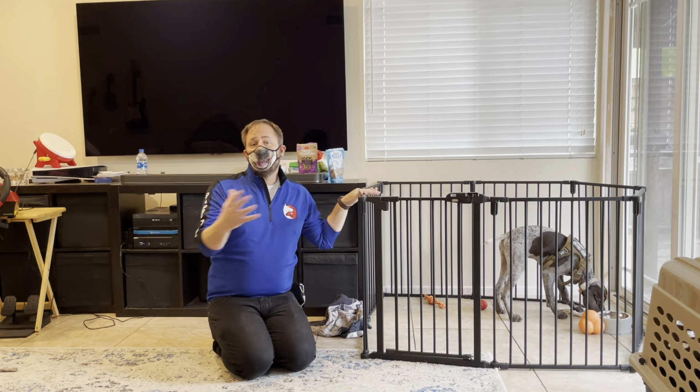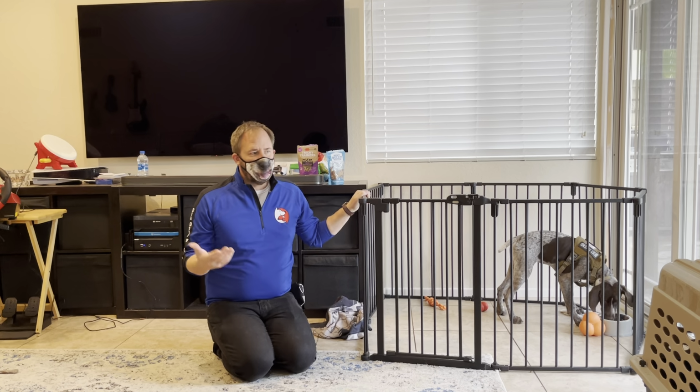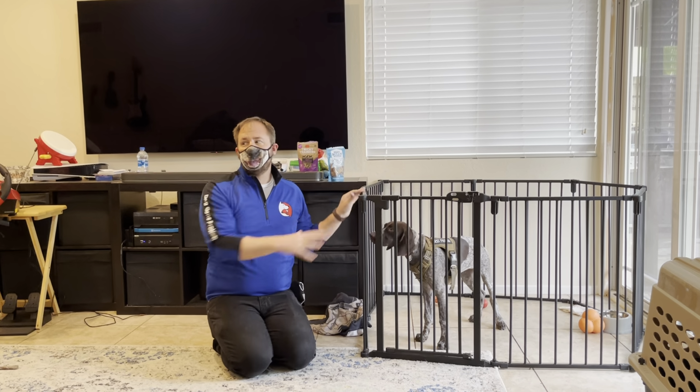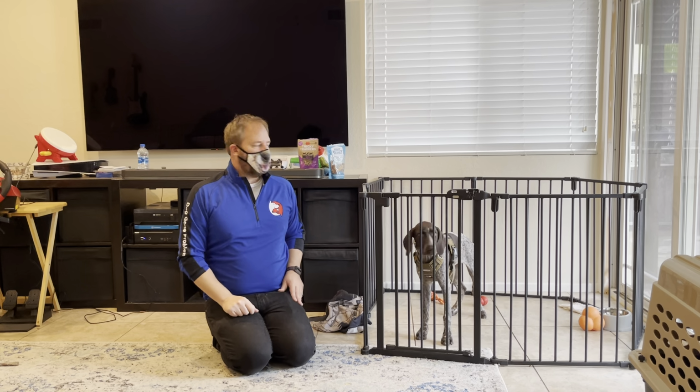If we have kids, the kids are not allowed to go in here. If she takes anything in here that's inappropriate, that's different; we would trade for that sort of thing. But the idea is to make sure that if she doesn't feel comfortable, she just goes in here. She knows that this is her safe place. Instead of having to nip somebody else to say no, she just goes over here and they're going to leave her alone.